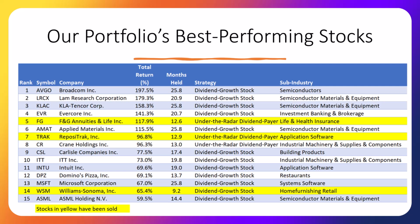The other 10% of the investments so far have been made in usually smaller, under-the-radar companies that have recently started paying a dividend. These under-the-radar dividend-paying stocks tend to be riskier because they tend to be smaller companies, but studies have shown that they historically beat the market averages by a significant amount.